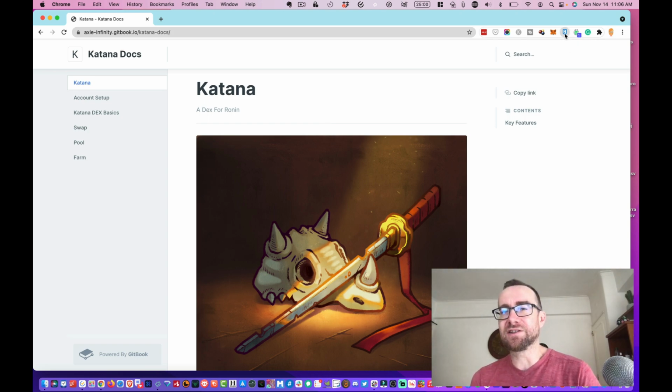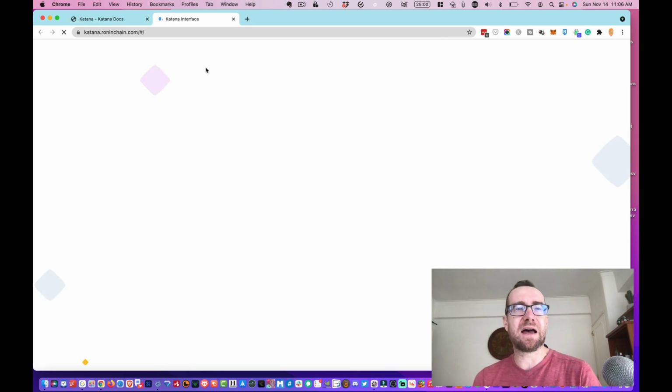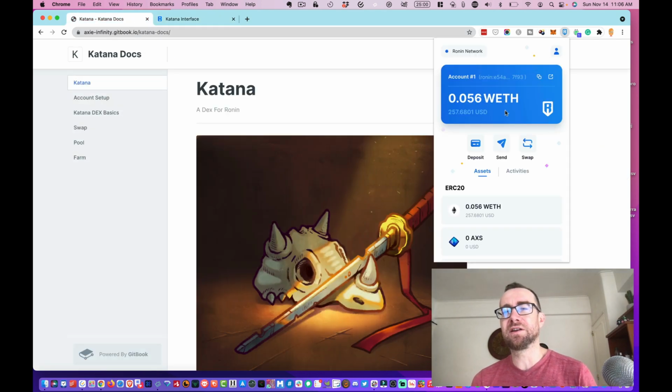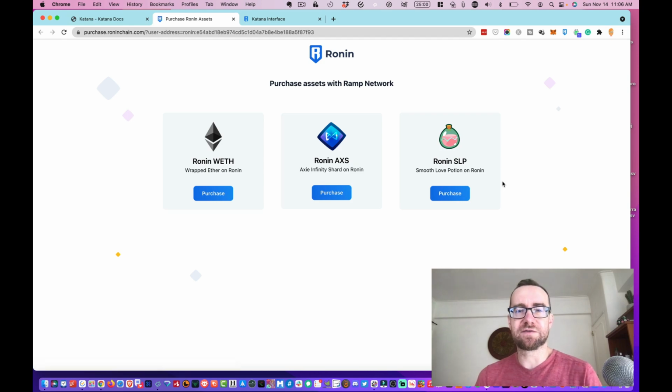So if you want to get started on Axie, you can actually just install the Ronin Chrome extension, which puts the wallet in there, and you will be able to swap inside Katana now. So you see when I click that, it goes to the Katana.ronin chain. And so I'd be able to swap that. But the other thing is, if you want to just get started and play in this universe, you can just deposit and purchase from fiat, or you can transfer in. So this allows you to purchase any of these directly from a debit card or a credit card.